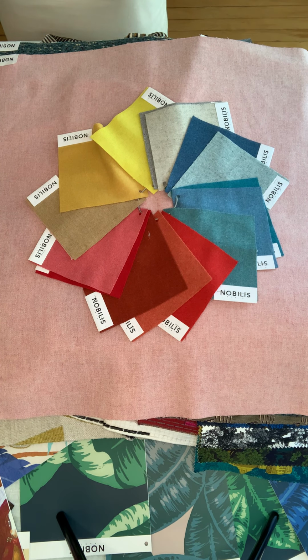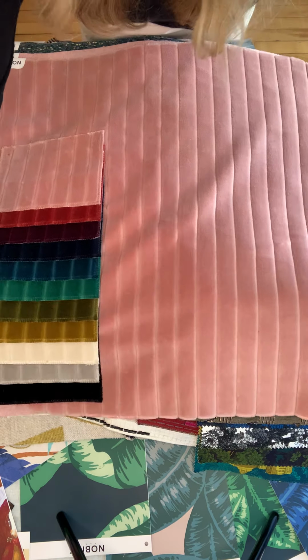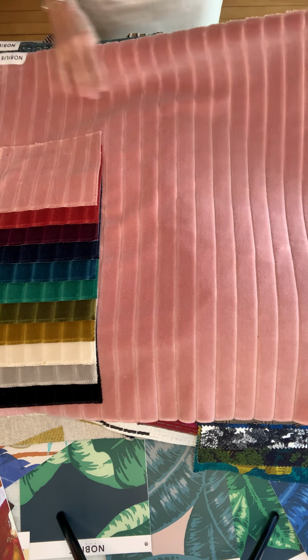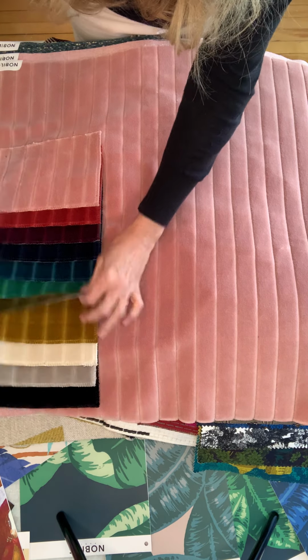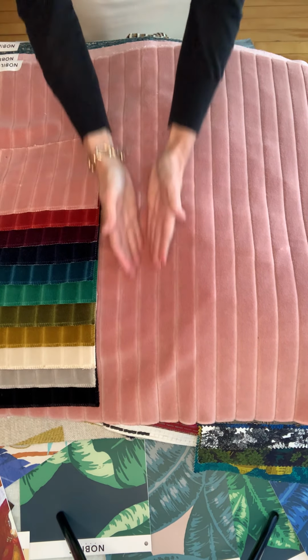Next is one of my favorite velvets from last season's collection. This is called Velour Big. This is wonderful. I have somebody using this in a media room at their home, and at their client's home. And I think they're using this color. And it's just fabulous. So this is channel velvet.